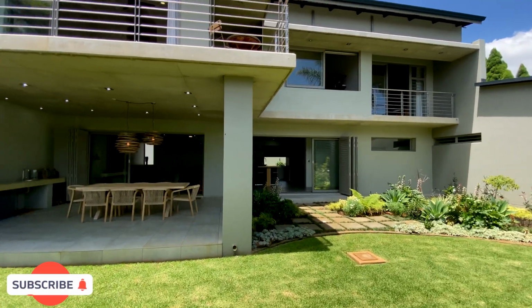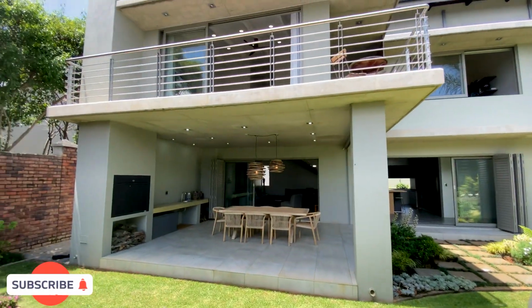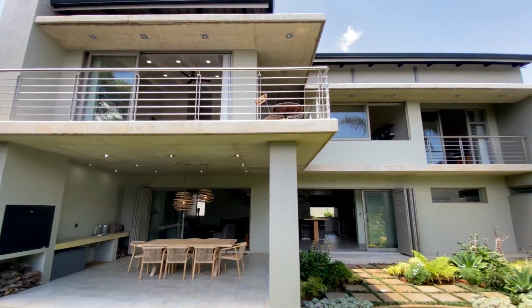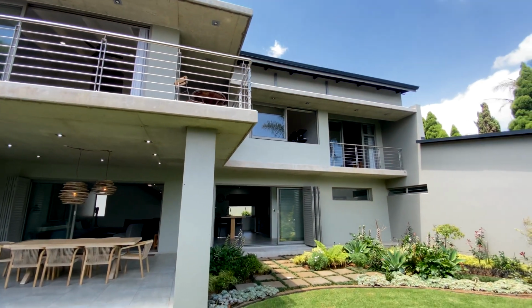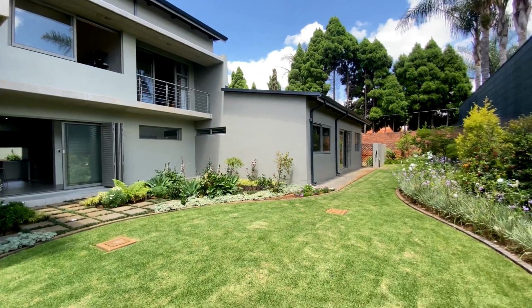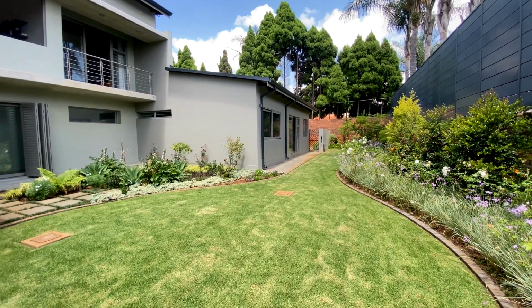Marussia, how about this? Yes, stunning. Like you said, recently finished. I love the integration of the stone, the concrete, the big slabs. You got glass everywhere. I love the integration of the downlights. Beautiful, well-developed, established garden.